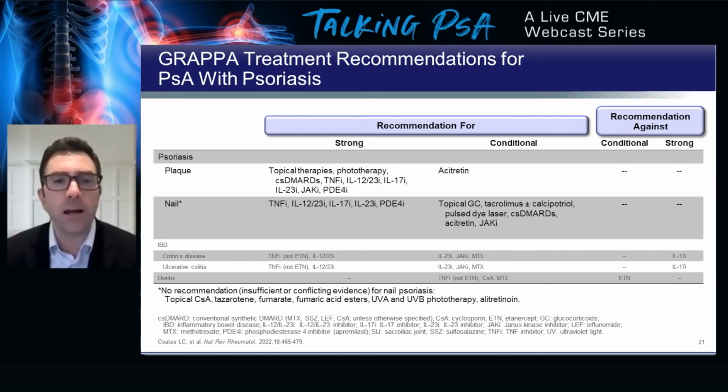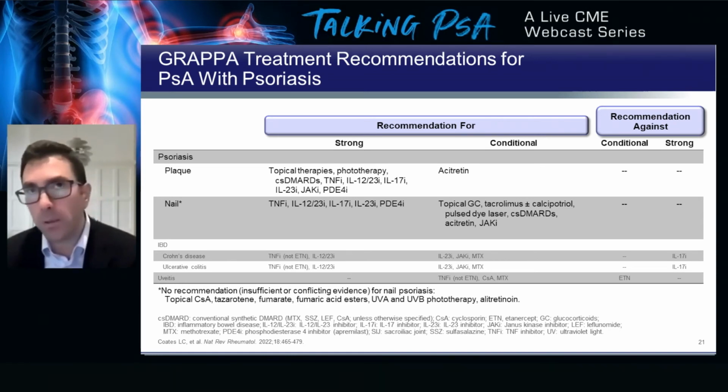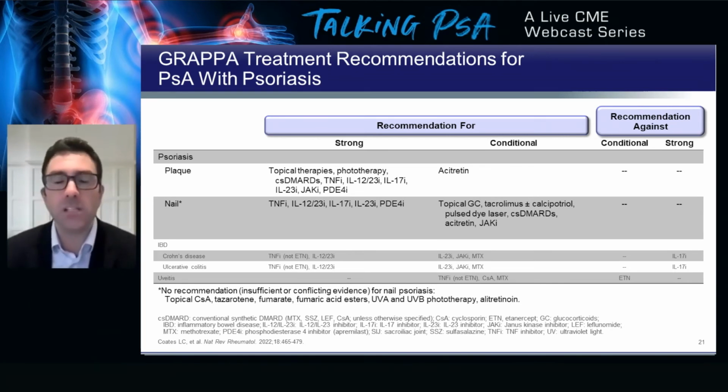But you may ask, well, how do I decide among these multiple options? And I make many of my rheumatology colleagues jealous with the number of head-to-head studies we have in psoriasis with many of these systemic agents. And so I think we do have some data that we'll share together around thinking about the patient with more skin-predominant disease, or more moderate to severe skin disease, and how we approach that based on the data and head-to-head data. Nail disease is interesting.